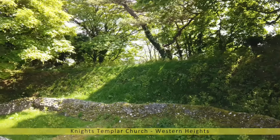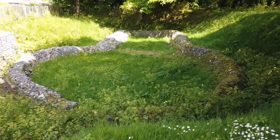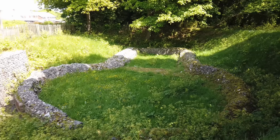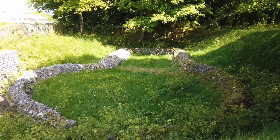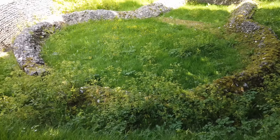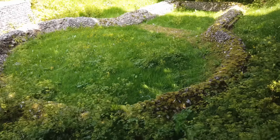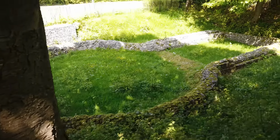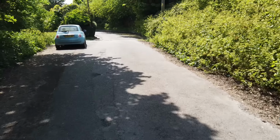Let's go and stand here, get a good view of this. It may well have been just a shrine for passing pilgrims and the knights, just to pay homage to God. 1100s. And it's still there, albeit just the foundations. So we're going to carry on down here. This is the North Downs Way now.